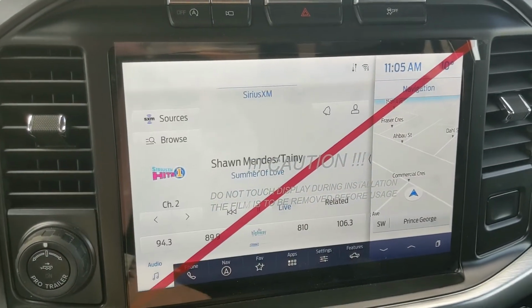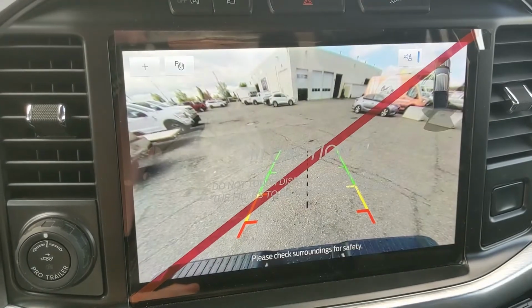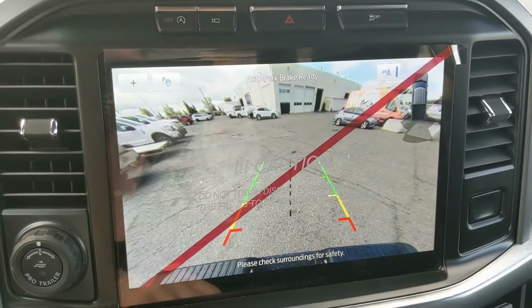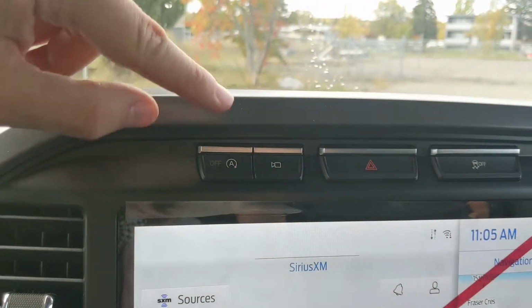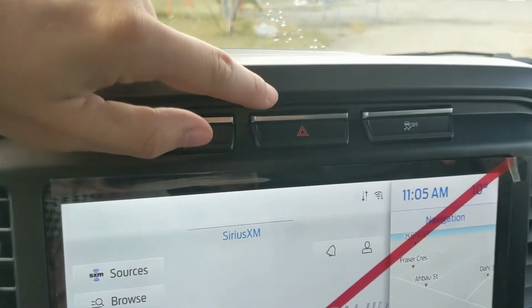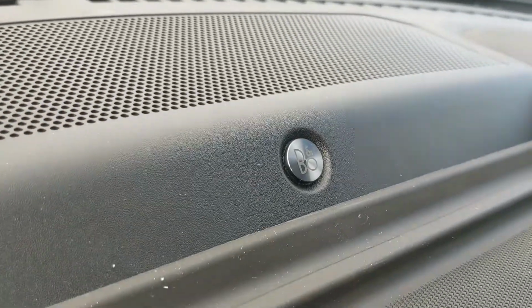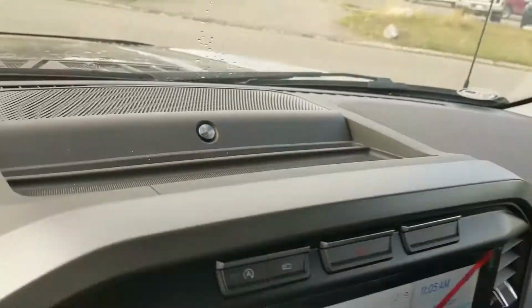Then shifting into reverse, you do have a backup camera so you can see where you're going with dynamic hitch view, so you can zoom in and have an easier time hooking up a trailer. Above that, you have your auto start stop shut off, camera view, hazards, traction control shut off, and you have a premium B&O sound system, so your audio is going to sound pretty decent.